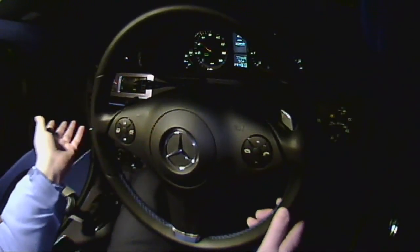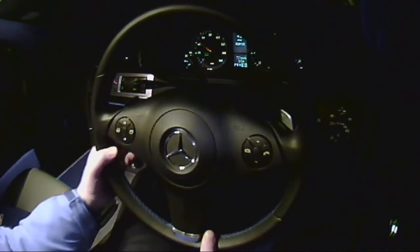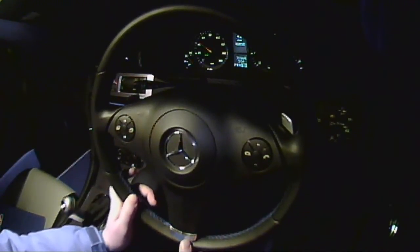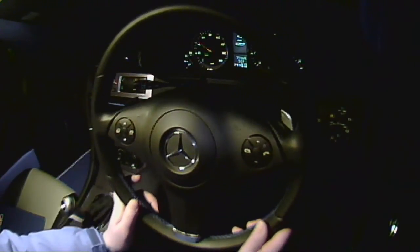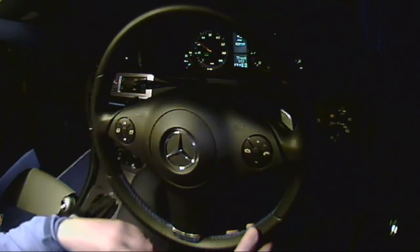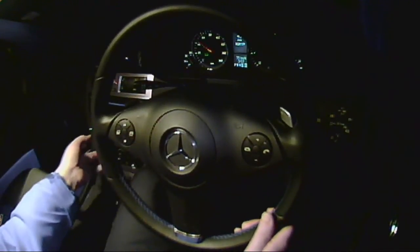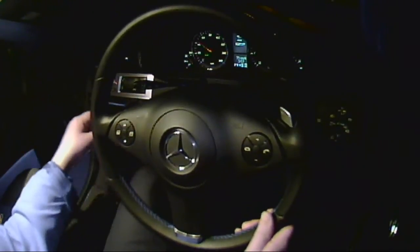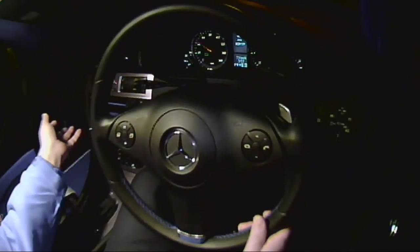The general layout of the car on the inside is pretty good. The speedos are not obstructed. The instrument panel is very, very clear. It's not congested in any way. I can look at that and decipher information immediately. Center console's quite a bit going on here, but I think basically the buttons along the side of the screen are probably more for when you're actually stationary anyway.